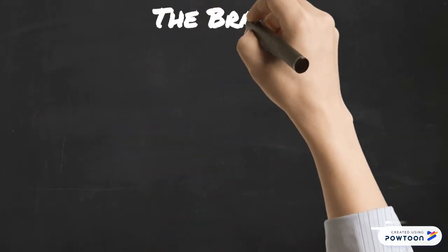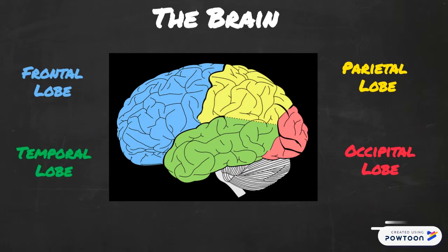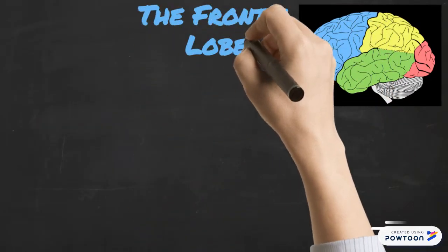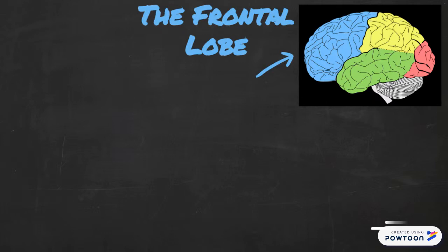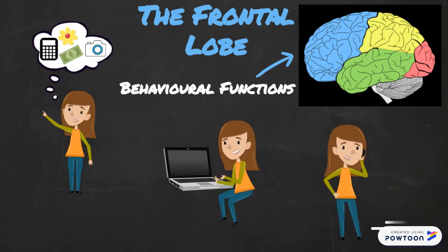The brain is made up of 4 segments: the frontal lobe, the parietal lobe, the occipital lobe, and the temporal lobe. The frontal lobe is located at the forefront of the brain and is responsible for behavioural functions such as theoretical thinking, organisation, and responsiveness.